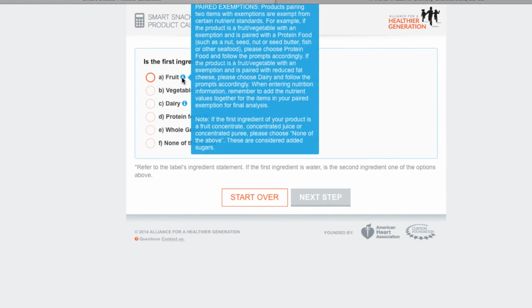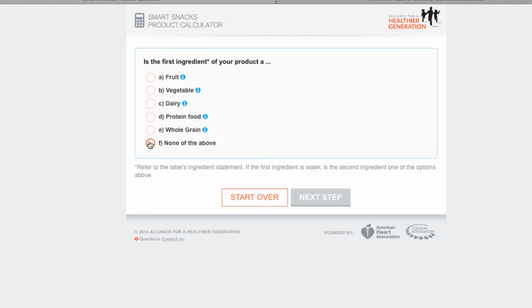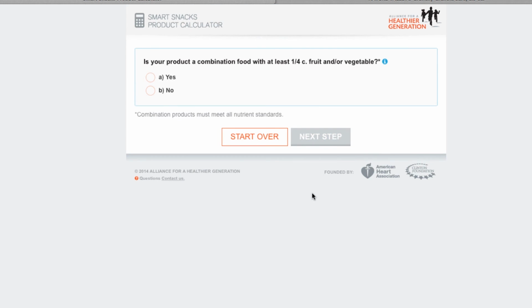However, this does not mean that the first ingredient is fruit. By moving the cursor over the blue letter I, the calculator shows that for these ingredients, none of the above should be selected because fruit concentrates, concentrated juice, and concentrated purees are considered added sugars. Next, determine whether the product is a combination food with at least a quarter cup of fruit and/or vegetable. In this case, select No. If the package does not indicate the amount of fruit or vegetables contained in one serving of the product, contact the manufacturer for this information.